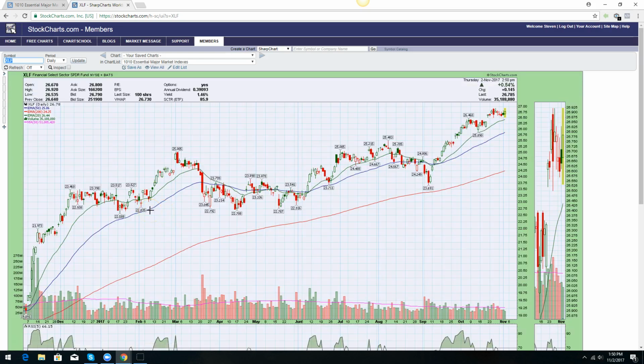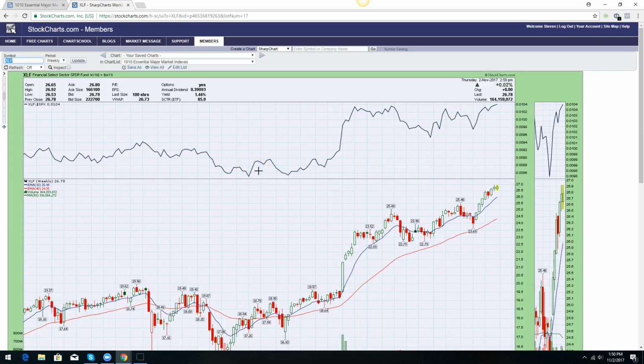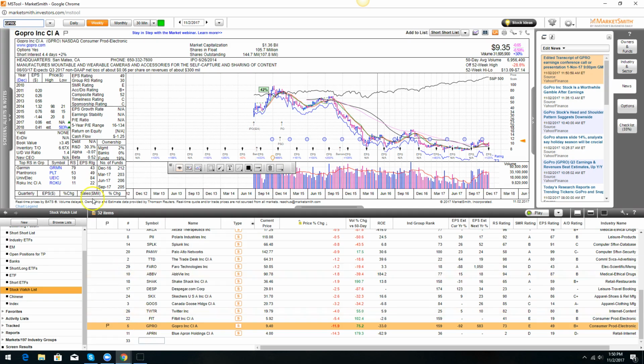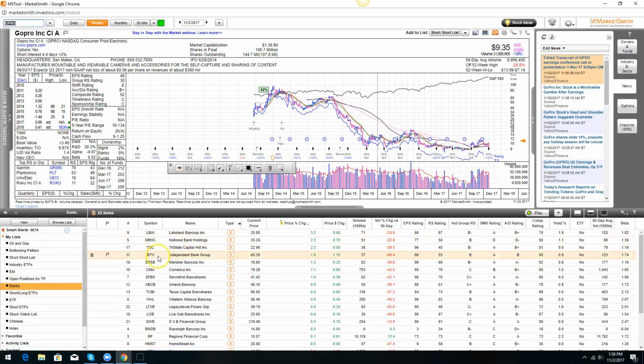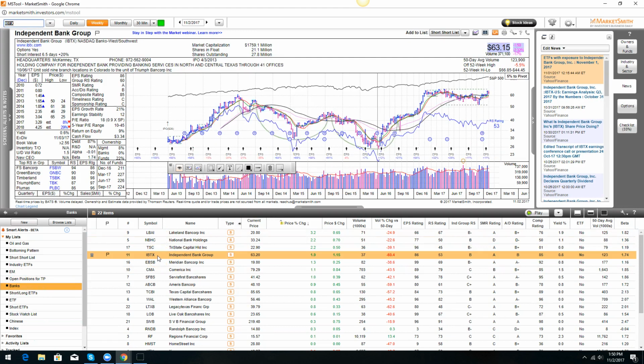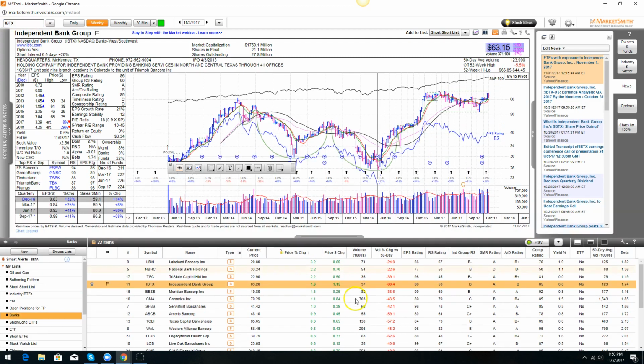Let me see if I can pull up the weekly chart. Okay, that's not really what I wanted. Give me just a second. Let me pull up a bank stock here. You can see I got a lot. ITBX. Okay, so let's look at this one. Yeah, so a lot of the bank stocks look the same, okay?